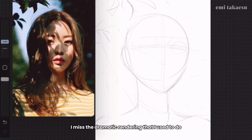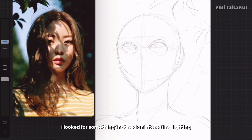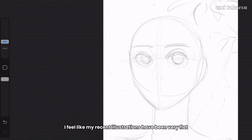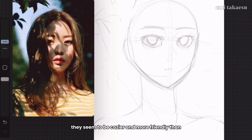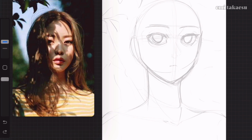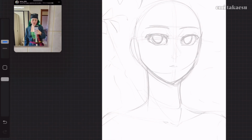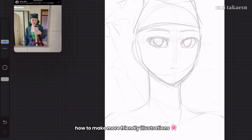I missed the dramatic rendering that I used to do, so when I was searching for references on Pinterest, I looked for something that had an interesting lighting to help me work on that. I feel like my recent illustrations have been very flat and kind of boring, although they seem to be cozier and more friendly than the more rendered ones, which are usually more dramatic. Well, at least I can say that I achieved my goal of learning how to make more friendly illustrations.